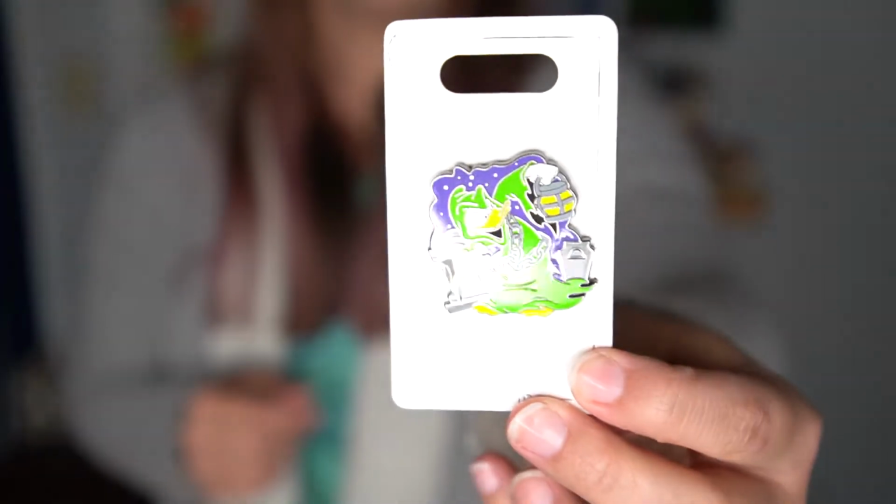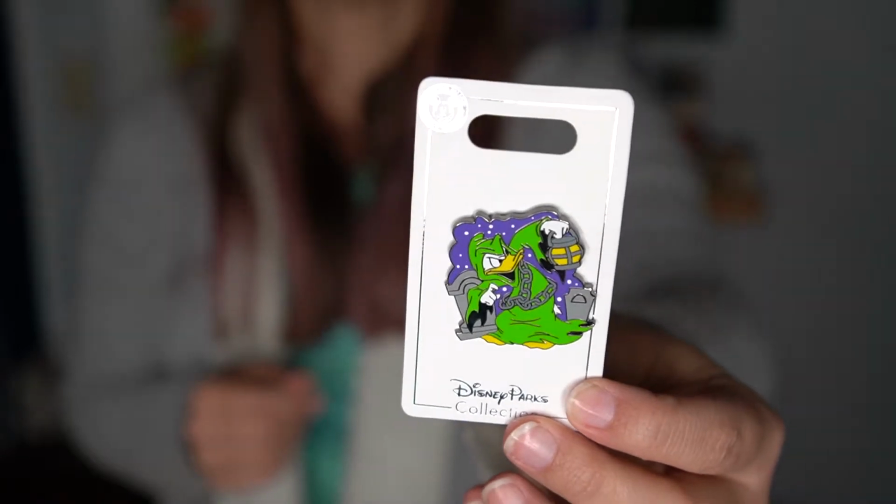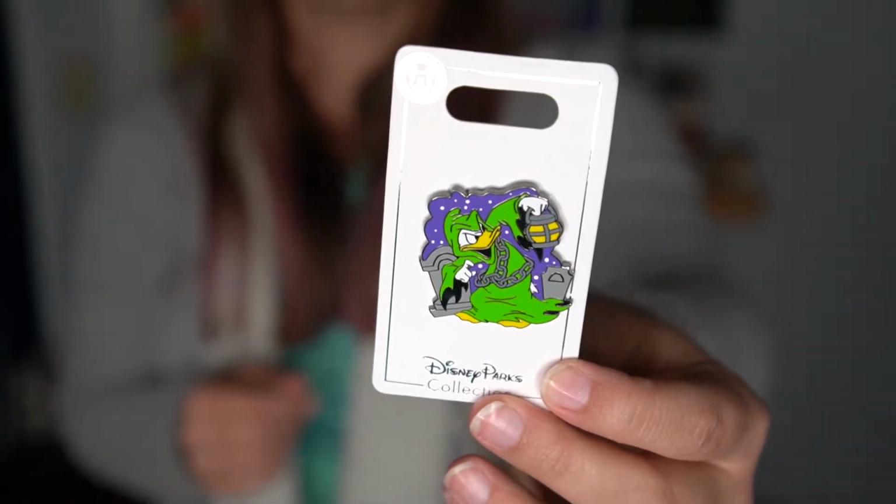Okay, the last thing I have is my bag of pins. I thought about doing a separate video for pins, but I'm just gonna go ahead and put them here. So I got the Donald Duck Halloween pin. These are really bright. This pin was a silver color code, which I didn't write down what the colors were, so I'm pretty sure that's like around $12, $12.99 maybe.